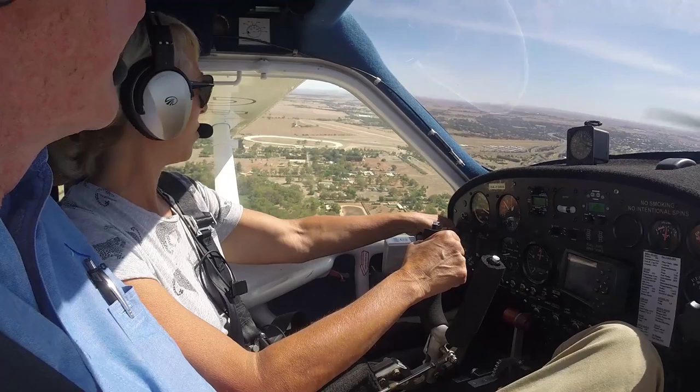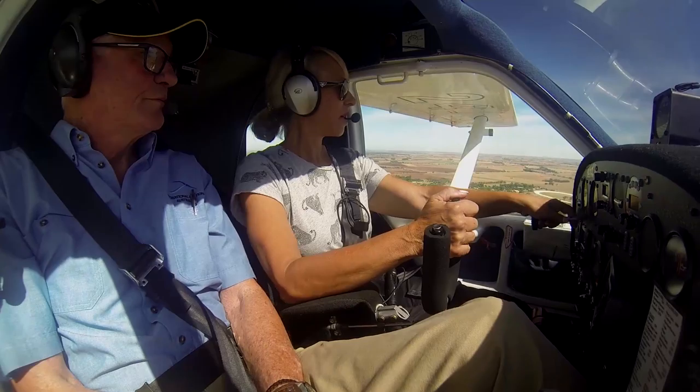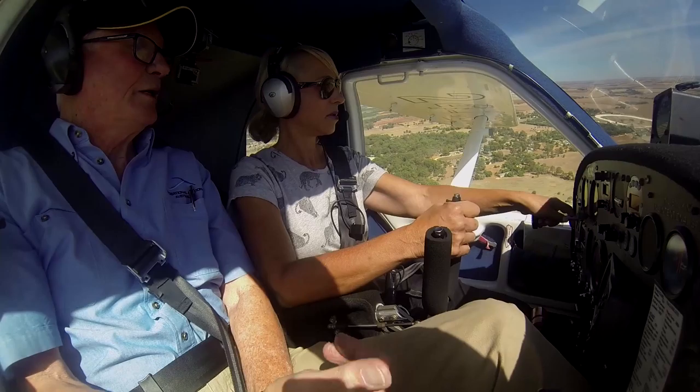Back a little bit. Yep, a bit higher now. Straighten it up there. Turning now. Yep. All traffic, Jabiru 7385, turning final runway 31, touch and go, Gawler. Power back now, we don't need the power.